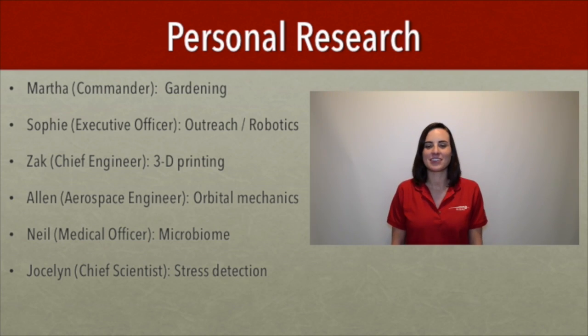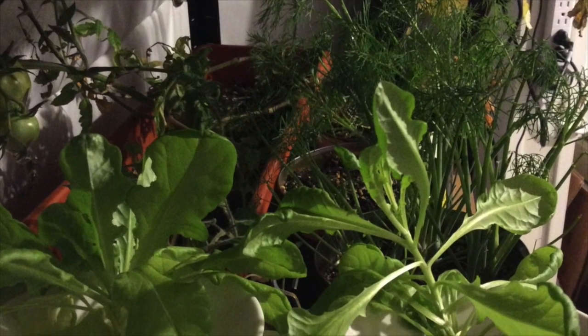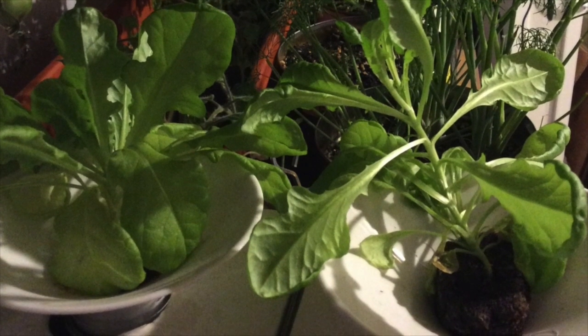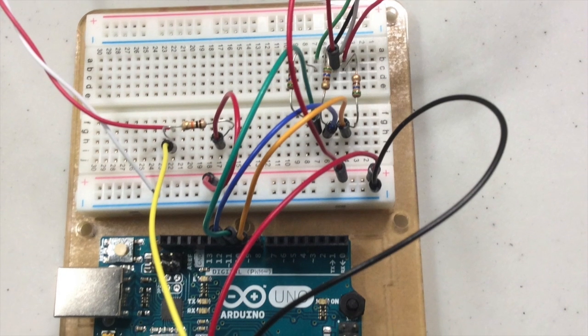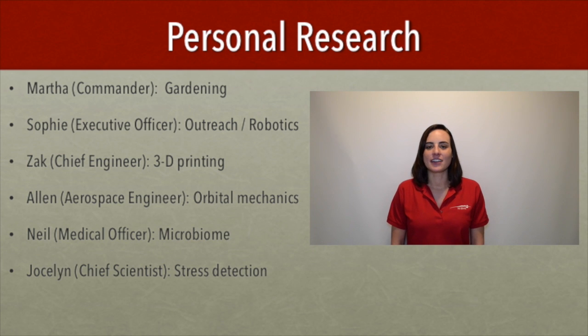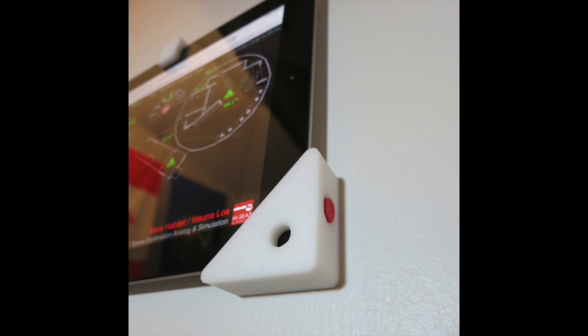The rest of the week we're really focused on research, so let's talk a bit about that. Commander Martha is working on a gardening project, so this is our only source of fresh food. She's growing a wide array of herbs and vegetables, all in artificial light. Sophie's our executive officer, so she works a lot on outreach projects, and they often involve robotics, her area of research. So she's also helped some of the other crewmates with getting data from Arduino sensors. We also rely a lot on Zach, as he's the 3D printing guru. He's also the chief engineer on the mission.